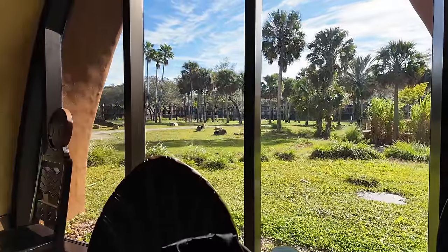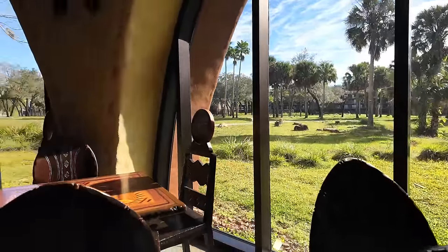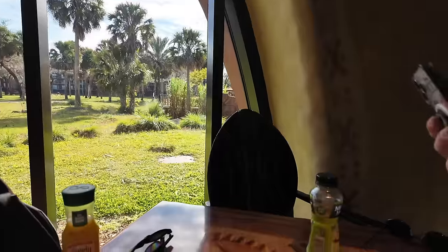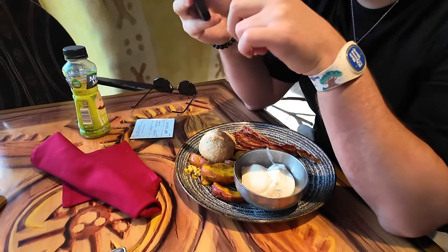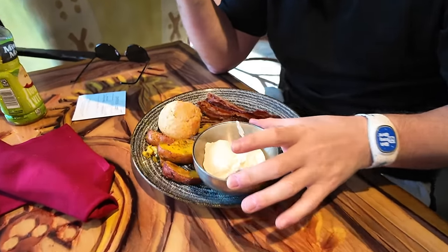Our setting for breakfast. There's no animals, although someone's just shouted, "Zebra!" over there, but I can't see it yet. No, but it should have sausage. I was just going to say, our breakfast has arrived.